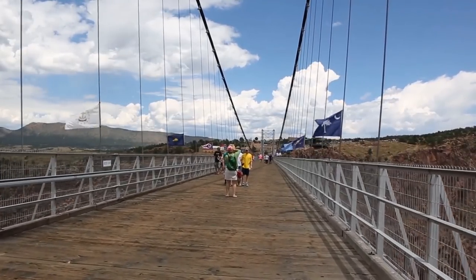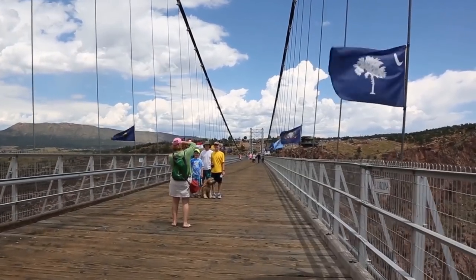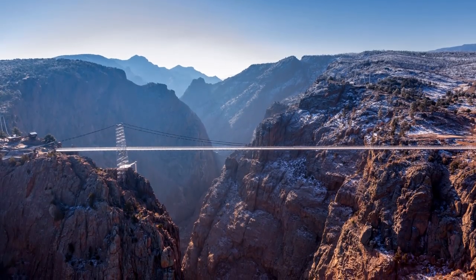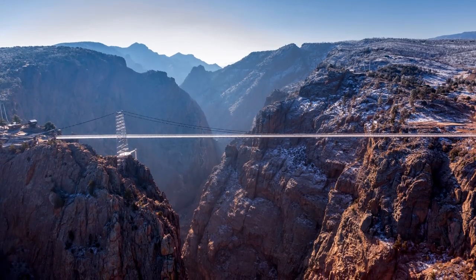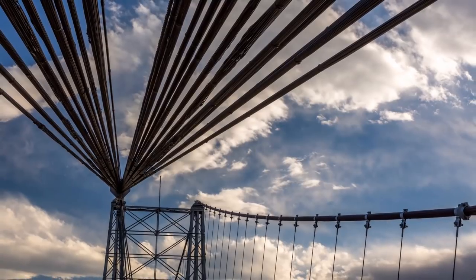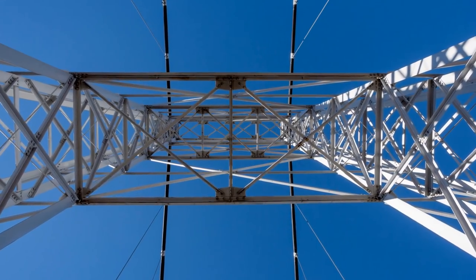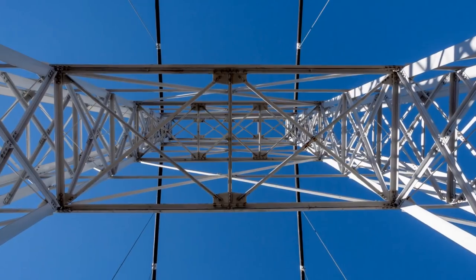The bridge is 1,260 feet long, 18 feet wide, and can hold in excess of 2 million pounds. The deck of the bridge hangs 956 feet over the Arkansas River with 1,000 tons of steel in the floor of the bridge. 2,100 strands of number 9 galvanized wire make up each cable. The towers are 150 feet high, holding two cables weighing 300 tons.